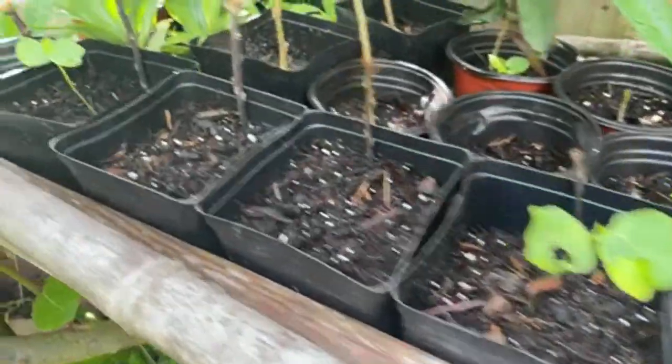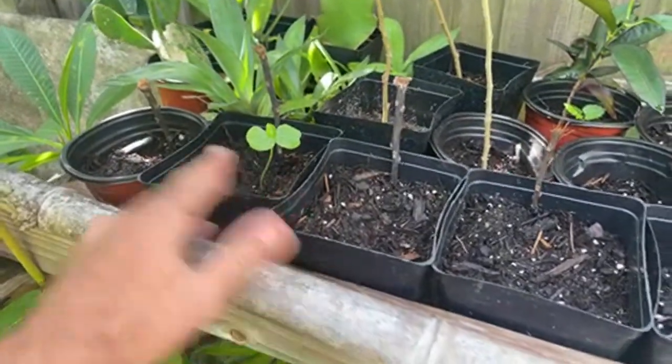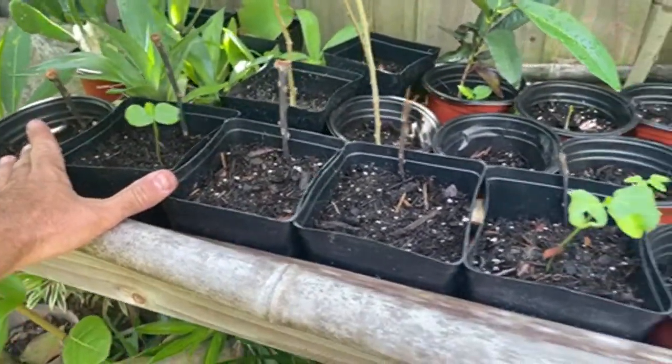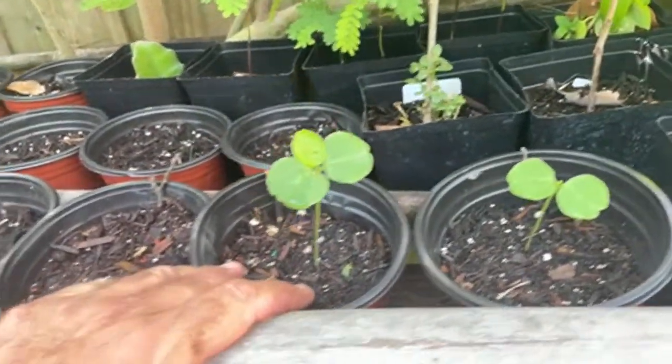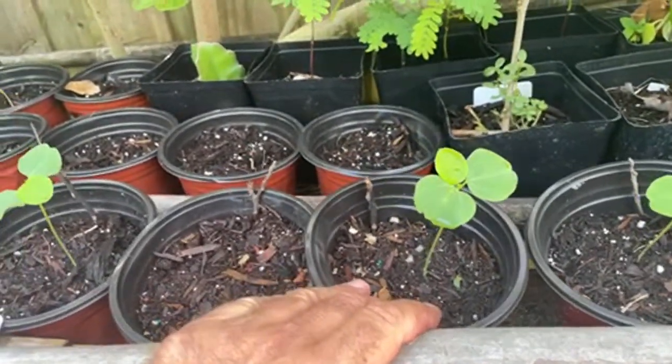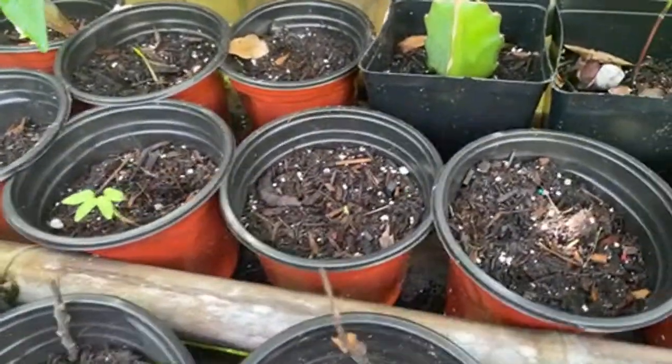The Roselle, which I planted, is doing quite well. I noticed that out of the pots I planted, most of them sprouted. I expected them all to grow. But you can see the Roselle is just doing very well. I'm excited about that. So I've got 6 Roselle plants ready to plant. And then I also planted a bunch of Moringa from the dried seeds I got off Amazon.